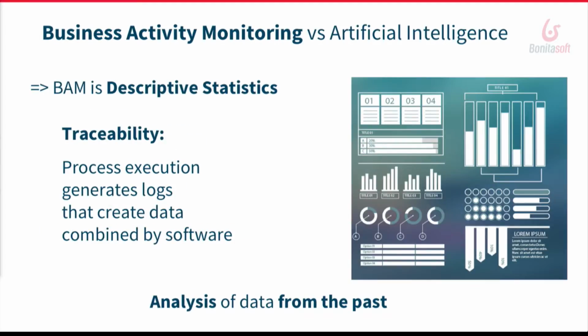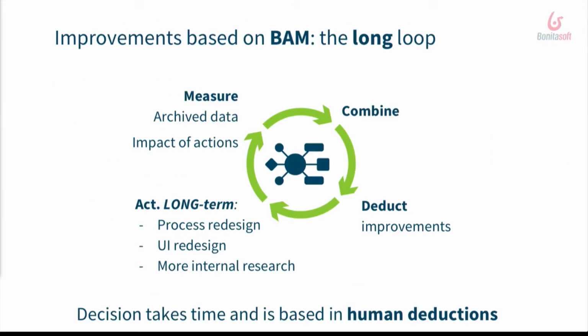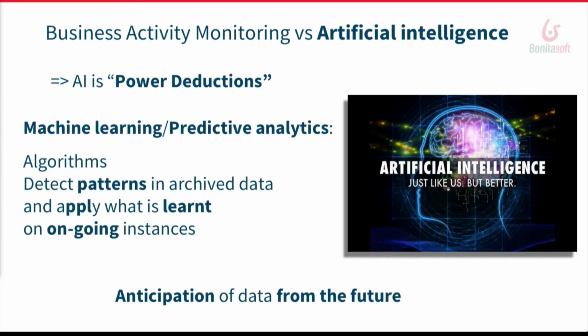About continuous improvement, what is for us the difference between BAM and artificial intelligence? BAM is descriptive statistics, right? You analyze the data produced by the traceability of BPM, and then you combine them and you look at them. So it's an analysis of data from the past. In terms of improvements, what you get is a long loop cycle of improvement, where you have archived data that you combine, you need to deduce the improvements and then act on the long term. So the decision takes time and is based on human deductions.